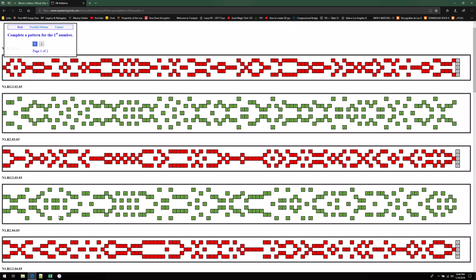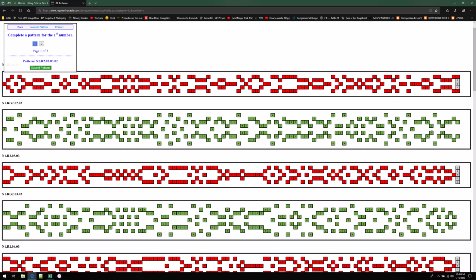And if you're lucky enough to find things like this, and they're not easy to see, I agree on that, right? But if you're capable of finding those things, you'll be actually able to predict the next one. So for example, you see this 0, 2, 2, 1, 1, 1, 2. Yeah, I marked it to be 2.